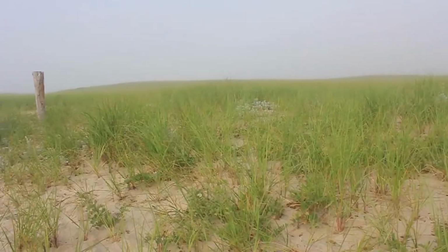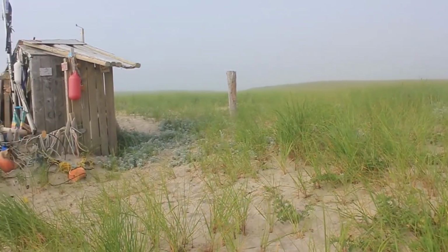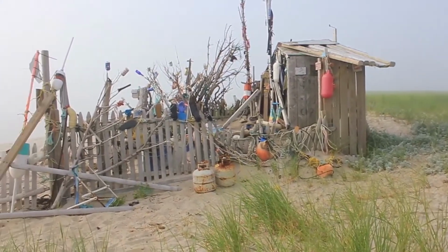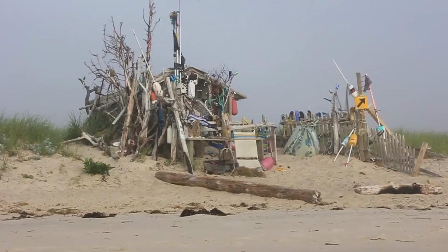There's nothing like taking a long walk on the beach. But if you do it first thing in the morning along South Beach in Chatham, you might be surprised to see something poking through the fog. About a quarter of a mile southeast of the Chatham Lighthouse stands a shack that is just a little different than some of the beach homes you find in the area.